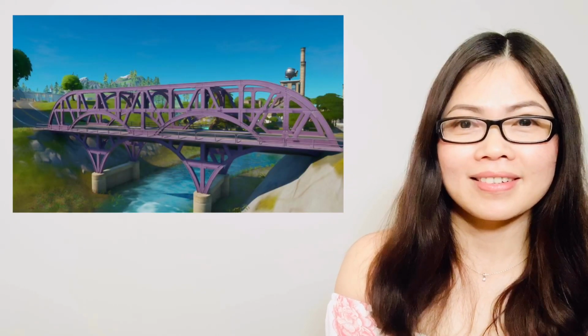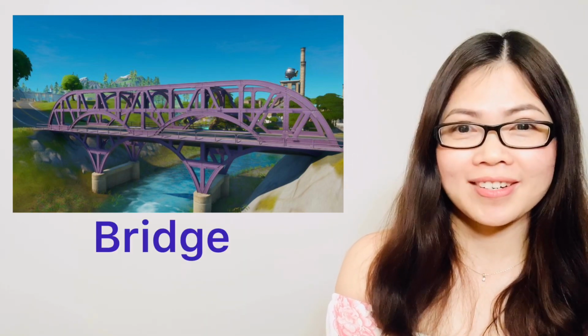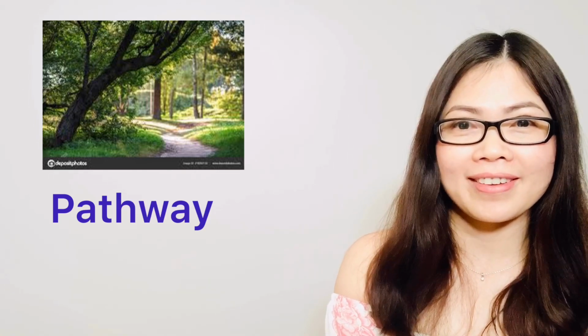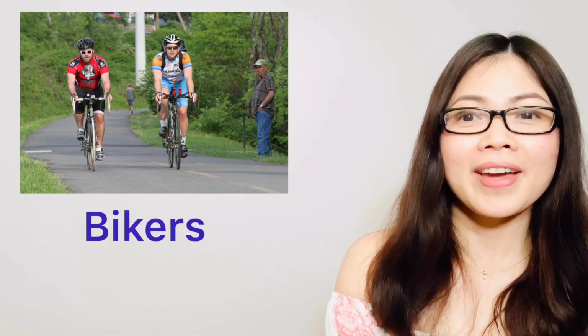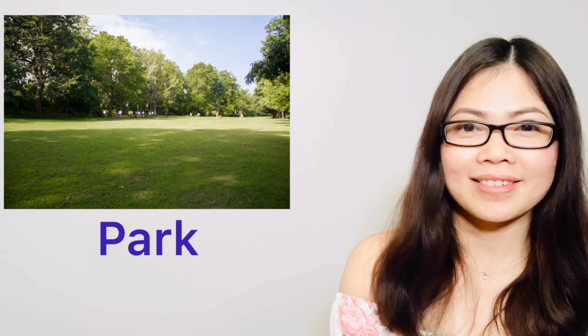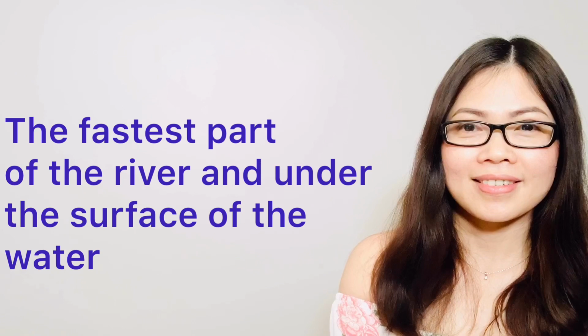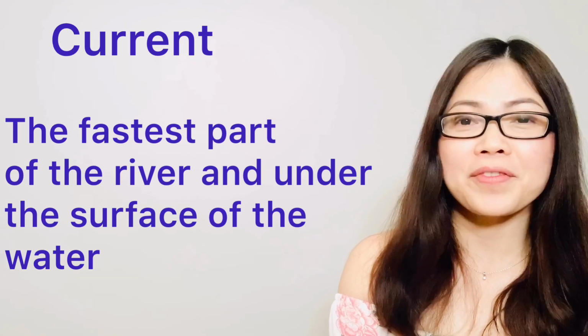Right. Perfect. Pathway, pathway. Right. Bikers, bikers. Yes, park, park. Right, current, current. Very good.